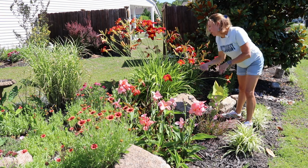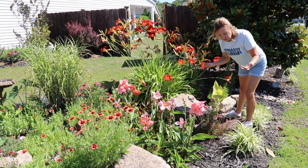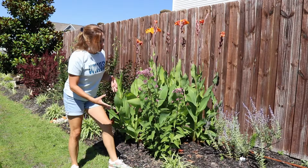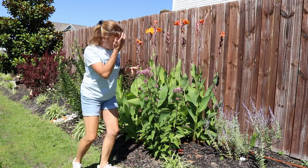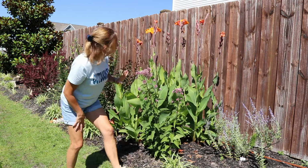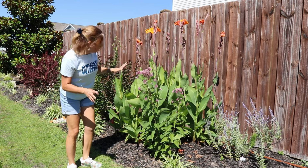So clearly these daylilies are still in bloom, even though the plain orange ones are already done for now. Being on the outside of the fence line in the area that I'm trying to expand, I have some other fun things happening. Lots of bee activity right here. This is some Joe Pye weed right here, Russian sage, more canna lilies. This is the kind that I have the absolute most of.